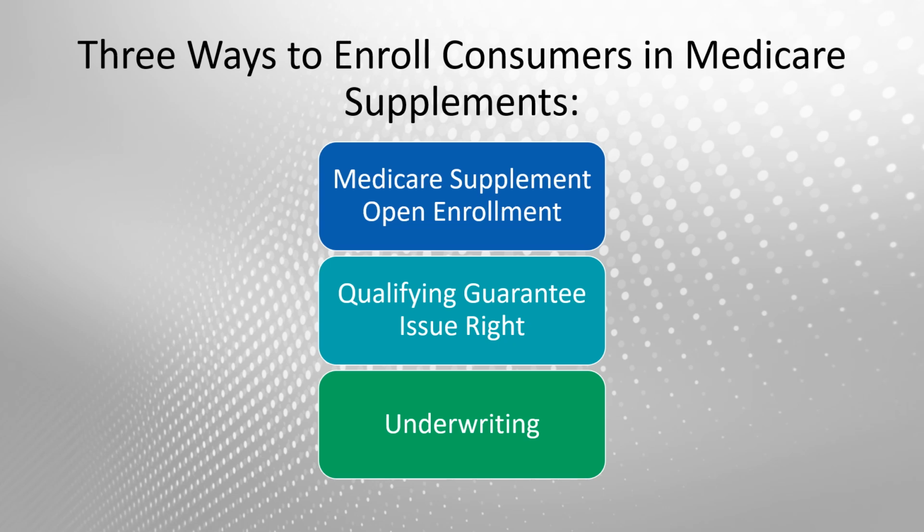So anytime you're in front of somebody, even if they say, hey, I'm happy with my Medicare supplement, make sure you mention, hey, we might be able to get you that same Plan G or same Plan N or Plan F with a different company, same exact coverage for a lower premium. So before we just let it go, let's at least take a look, make sure you're not overpaying.